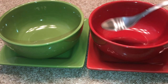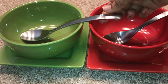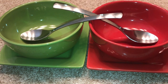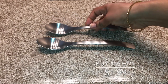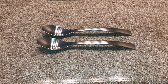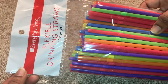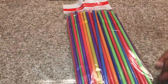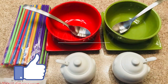And the next thing, I got these steel spoons, very big in size, for $1.99. Again, buy one get one free. You can see the size. And the last thing, I got these plastic straws. I'm going to use them for juices and smoothies, for $1. That's it, guys.